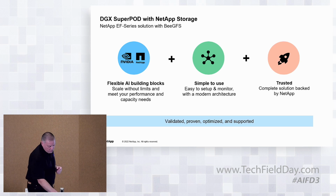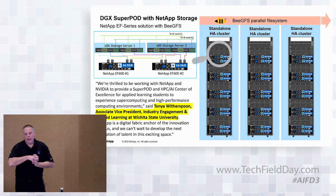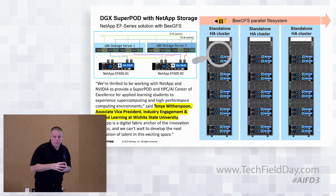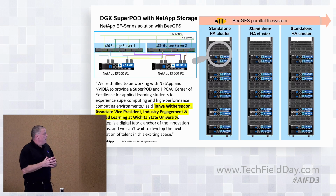The storage system here, as I mentioned, is the EF600. This is a very high performance but kind of lower feature set storage system that was really intended for HPC type workloads. That's where we've been selling this thing for many years.